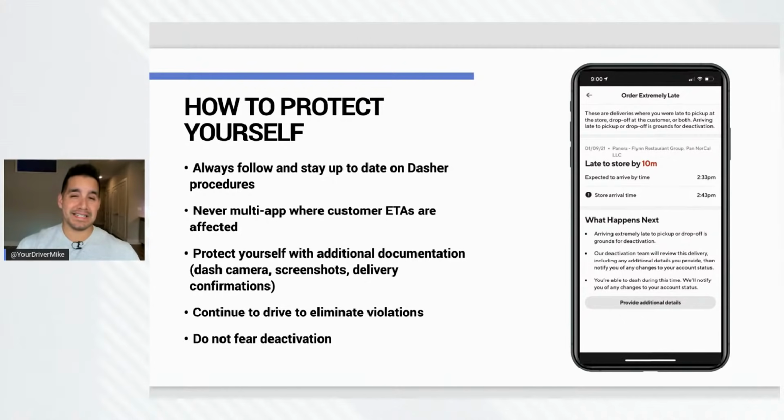Now, that's not going to show necessarily the delivery confirmation. That's why I put that next point there, delivery confirmations. What some drivers are doing, and this is not a bad idea, is taking pictures of every single delivery once you complete it, even if it's a handoff delivery. This is up to you, how much you want to do some of this documentation, but some drivers take a picture of the customer holding the food. Some drivers take a picture of the food at the house number or at the apartment number. I think that's a good idea.